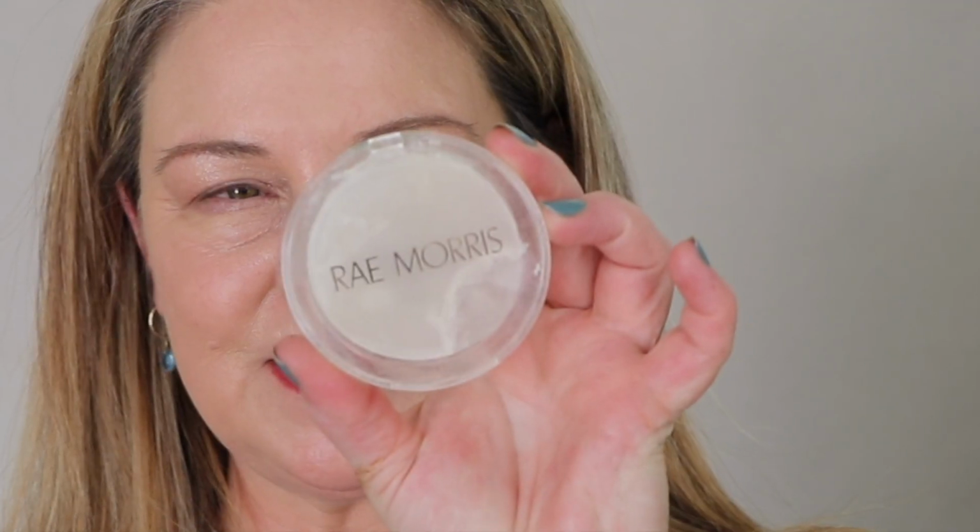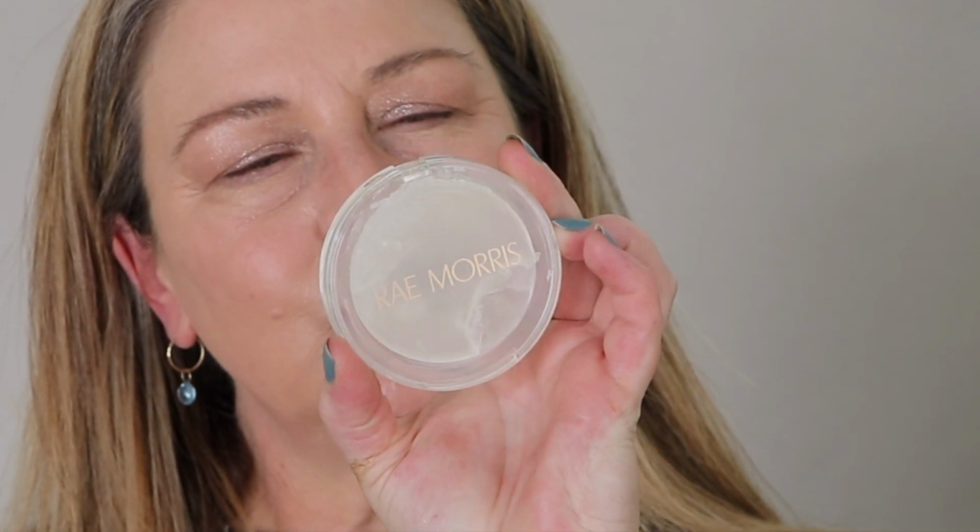I myself was looking at doing a foundation brush from Ray Morris, which is $120, and I think this is a good time to get it. Another really interesting thing from Ray Morris is this. This is the Invisible Mattifier, and that's exactly what it is.